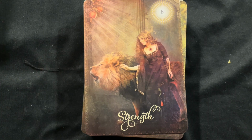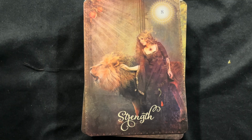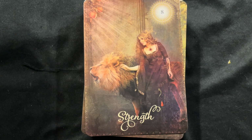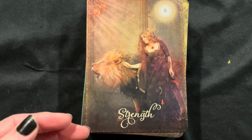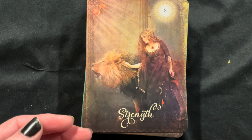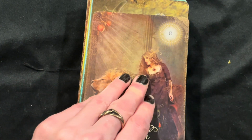I think it's Jenna DeGrotalia that does this? I think she was the one, yeah, that did. I'm probably pronouncing her name wrong, but she did a whole bunch of Colette Baron-Reid's decks. I'm not a big fan of the digital artwork, but she does it very well. So I do really like these.